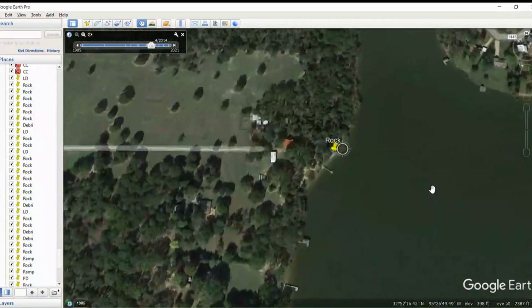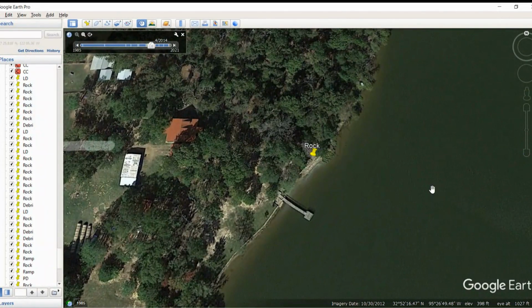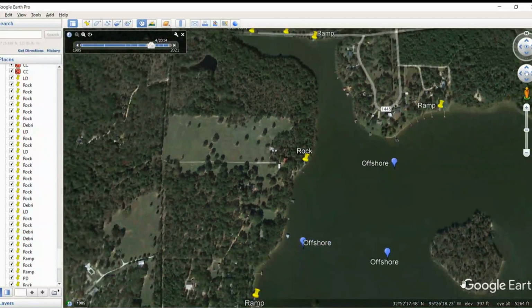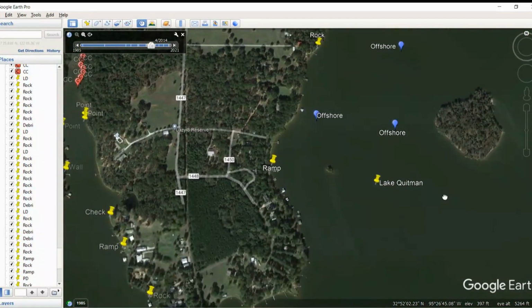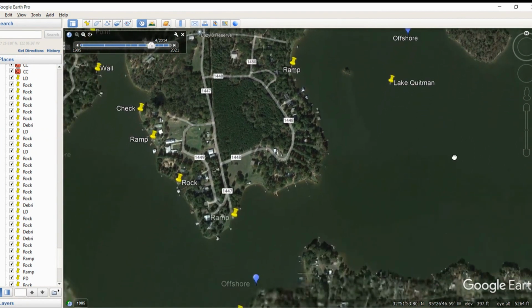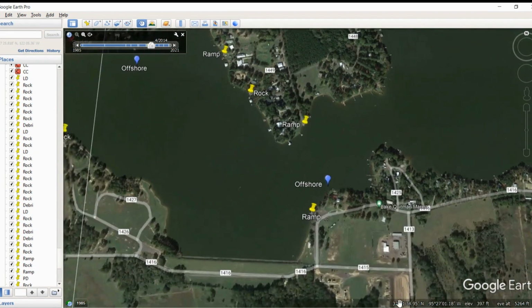So I didn't see too much rock on this lake. Again, it's really hard to tell because the lake only fluctuates 3 feet. So, I'm not going to show you too much, but you did have some rock that was right there in that area. And then as I zoom back out, that offshore spot that we talked about, you've got another boat ramp that's right in here, just to the west of that island. You've got a ramp that's right there. And then you've got another ramp that's over here, which is just opposite of the ramp that I went to.